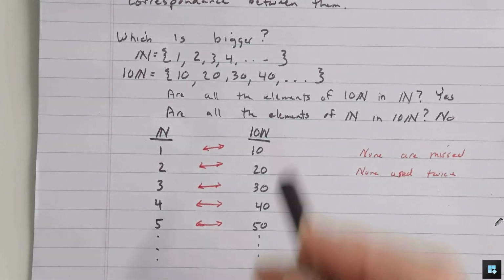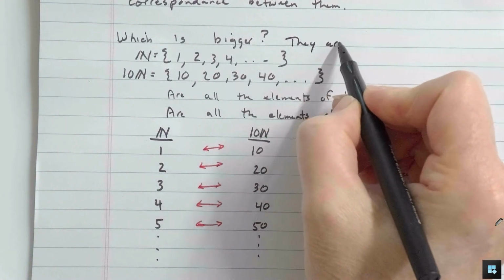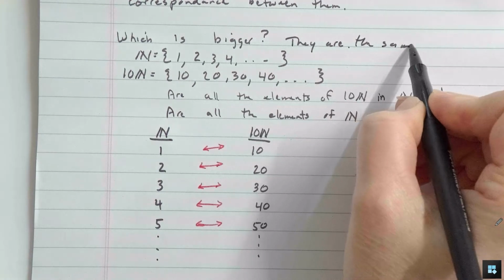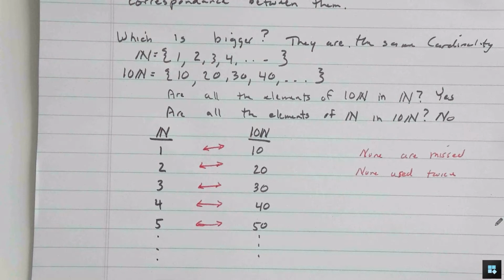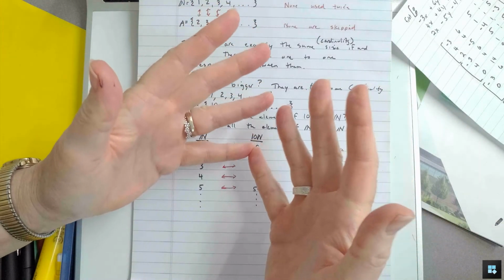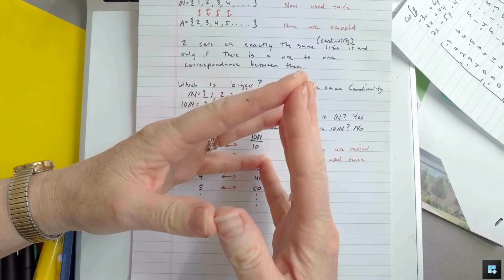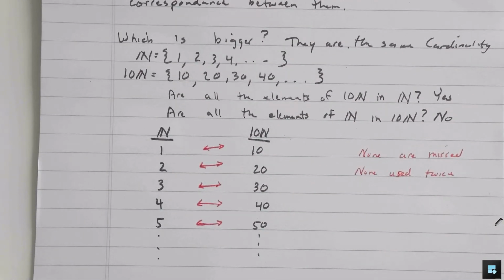So when we ask which is bigger, the answer is they're the same cardinality. Neither is bigger. They are the same cardinality, the same size sets. There is a one-to-one pairing between the two sets. Remember, we illustrated that with fingers, okay? Each finger on one hand goes with another finger on the other, and that's what we did with the elements in these sets. We found a one-to-one pairing because they're the same size, just like my fingers are the same size on each hand, same number of fingers on each hand.